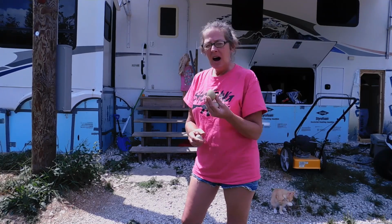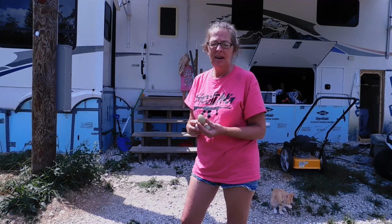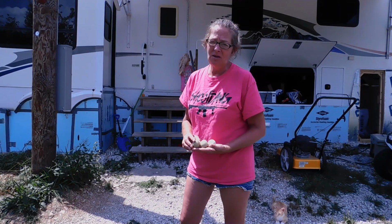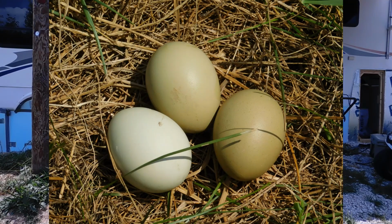dark green colored eggs. And I do have some of the black copper Marans, but they haven't started laying yet. When they do, I'll show them to you. They're a very, very dark and beautiful egg. I don't know if the camera's gonna show it the way it is in person. Setting them side by side, you can see the different shades and how much darker these are.